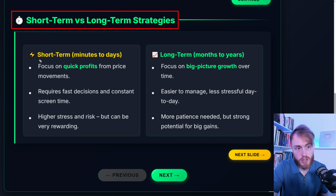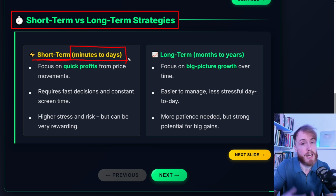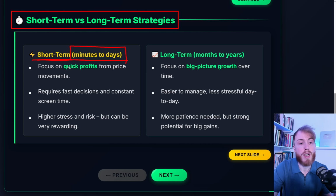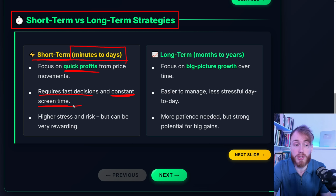Well, first, let's take a look at the short-term trading strategies, and this is anything from holding cryptocurrency for just a few minutes to holding for maybe days, maybe even weeks. Then we're talking about swing trading. So the focus here is on quick profits. So if you want to make quick money, this might be for you. However, short-term trading requires fast decisions, and you also need to spend a lot of time in front of the screen.